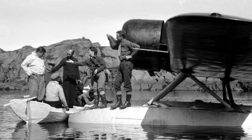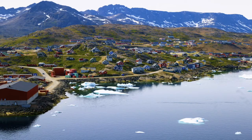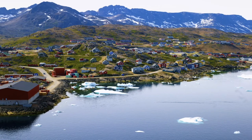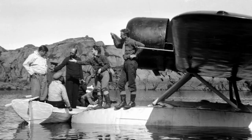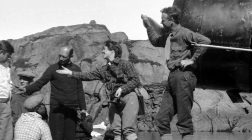Knud Rasmussen, together with Charles Lindbergh and his wife, who had just landed at Amassalik in his Lockheed Sirius. Charles Lindbergh was on his way from the USA to Europe for Pan American Airways. Lindbergh also visited Lauge Koch further north and was full of admiration for the work being done by Danish airmen in this tough, demanding area.